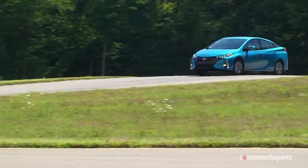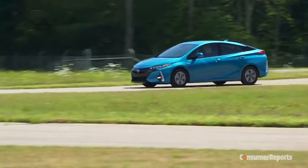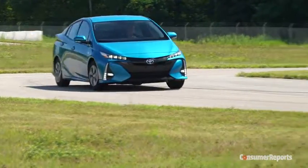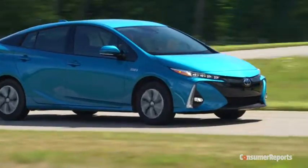Despite the distinctions, ultimately the Prius Prime drives a lot like a regular Prius. It has a comfortable and steady ride. Handling is more responsive than it used to be, but it falls short of being sporty.